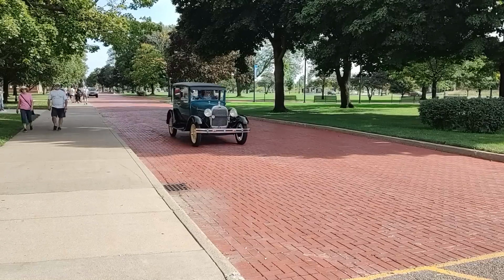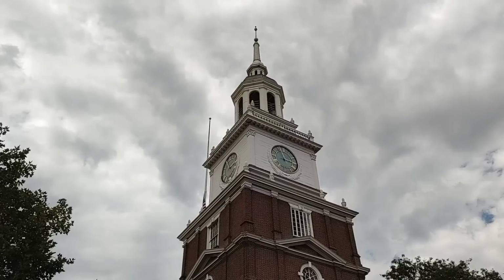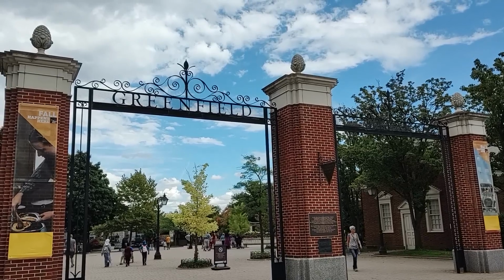Enjoy! Our last destination of our Detroit visit is arguably the biggest of them all, the Henry Ford Museum and the adjacent Greenfield Village.